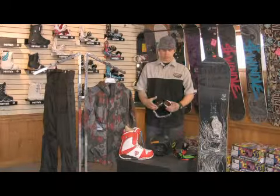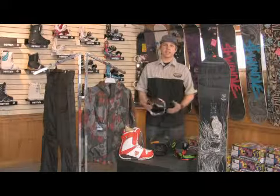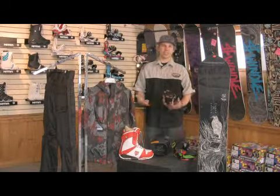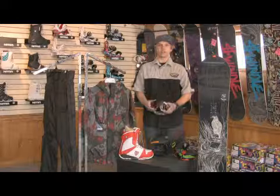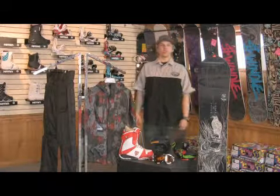But you can also get into mirrored lenses, which are really good for sunny days. A lot of people like it because it's stylish. Can't see your eyes, it's just kind of cool. There's a lot of style in goggles now. That's what people look for. And it's basically everything you need for a great day on the slope snowboarding.